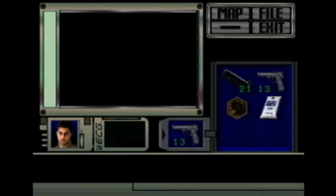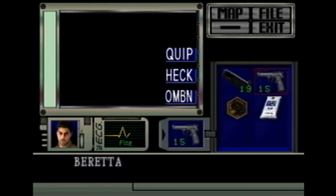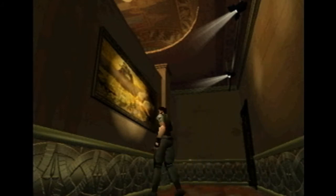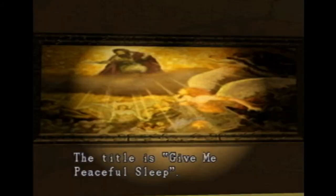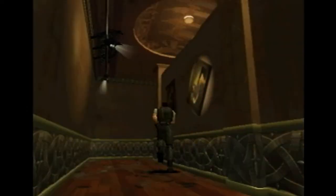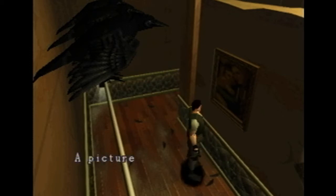Also, we're gonna get ganged up, so we're gonna go into this room because we need to anyway. We got a puzzle in this room. We're gonna mind these. Ah, there's a crow in here. Is it the Impact Crow? The title is "Give Me Peaceful Sleep," and we have to do a thing with the paintings.